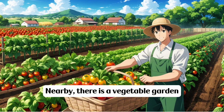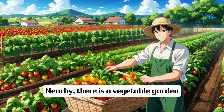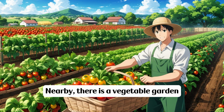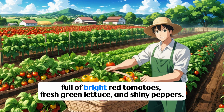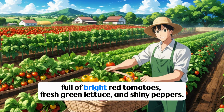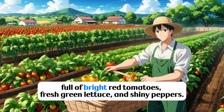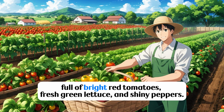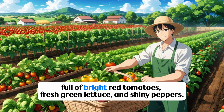Nearby, there is a vegetable garden, full of bright red tomatoes, fresh green lettuce, and shiny peppers.